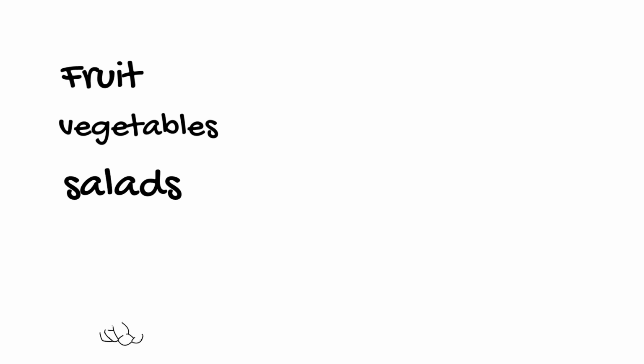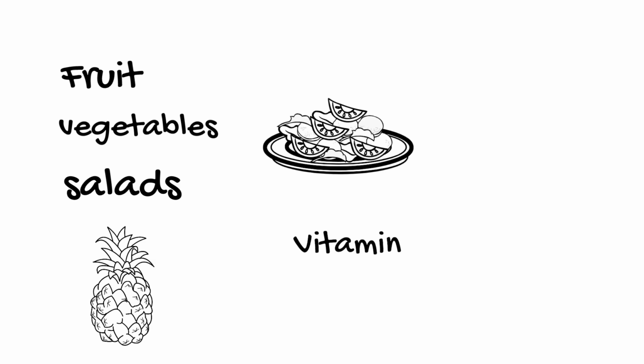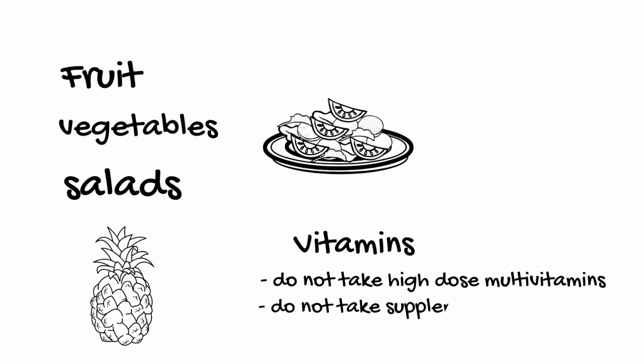Vegetables and salads. Be careful with fruits, vegetables, and salads, as they can have soil in them, which can make you unwell. So just make sure to thoroughly wash all fruits, vegetables, and salad ingredients. When it comes to vitamins and supplements, do not take high dose multivitamin supplements or any supplements with vitamin A in them. Other foods that come to mind, for example peanuts: you do not need to avoid eating peanuts when you're pregnant. You can eat peanuts just fine. Only avoid eating them if you're advised by a healthcare professional or if you're allergic, obviously.